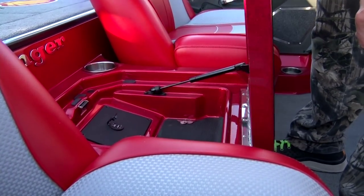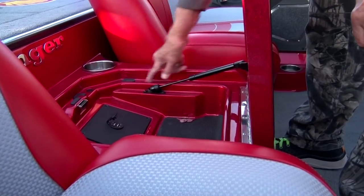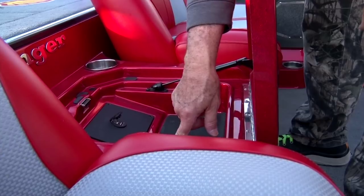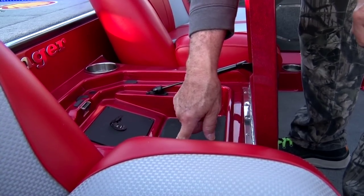Again, you got the lips on here. This is kind of an amazing thing about Ranger boats. They've got lips around everything. And I'll tell you, gang, it's just to keep the water out. And it works really, really well.